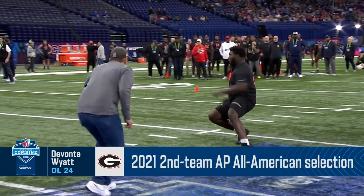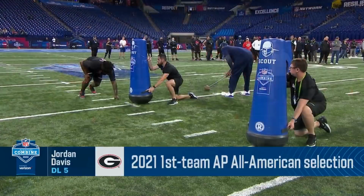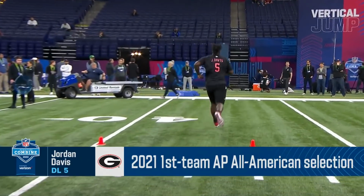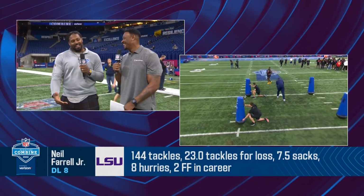Here's Wyatt. He can move. I like the twisties, man. You always come with a different look. You got the twisties this time. It's all about growth. Better, yeah. On and off the field.